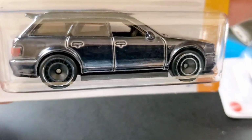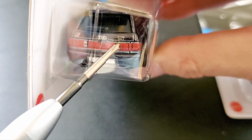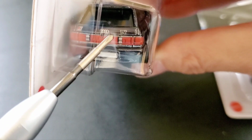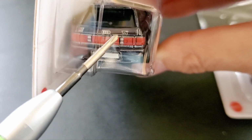That's the second one. And then the third one on the vehicle, there will be a tampo or a little sticker, and it says TH. Not really a sticker, but like a painted text that says TH somewhere on the vehicle. It's not necessarily on the back of the vehicle, but on this Audi, it's going to be on the back here on the right side of the hatch. So that's what you look for on this Super Treasure Hunt Audi.